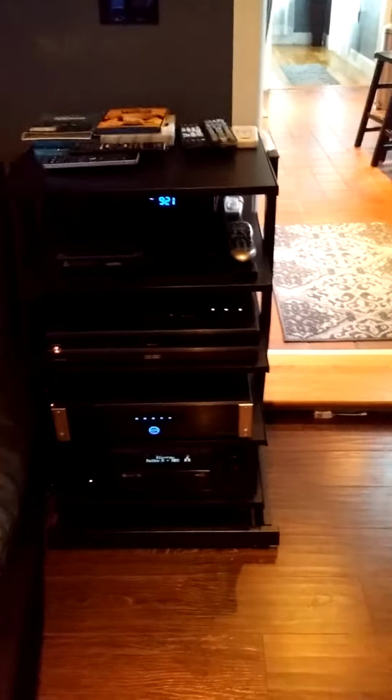Xbox One, cable box, HDV player. There's a Sony Blu-ray. There's your Emotiva. There's that. And the Derby is back there, which you can't see. There it is. Yep, the Derby, buddy. So, new media rack, keeping everything separate, cool, nice and calm. Just couldn't do it earlier on because he's like 10 people and a tornado together. So, that's basically what's going on.